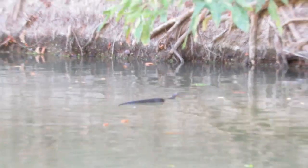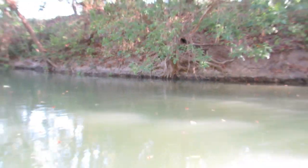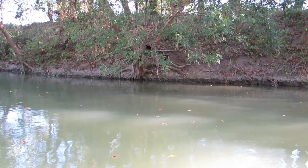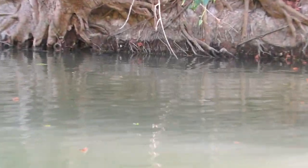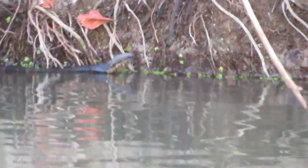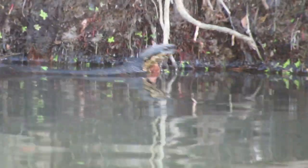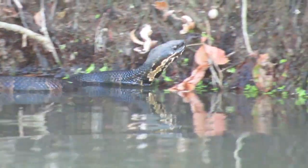He's a little close for comfort, but he's going on the other side now. Look at that rascal, man. If you're gonna fish in Texas, you gotta be looking out for those rascals.